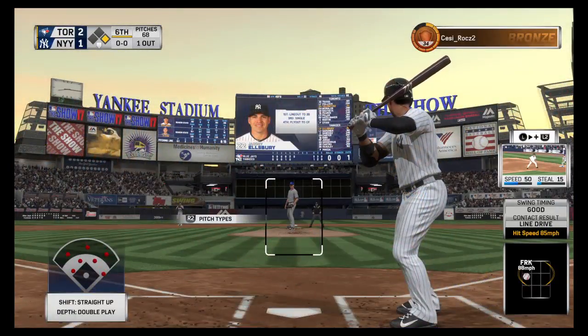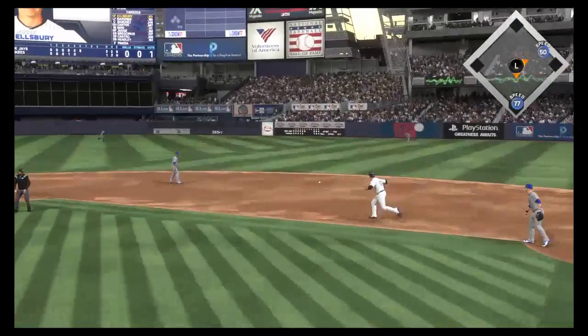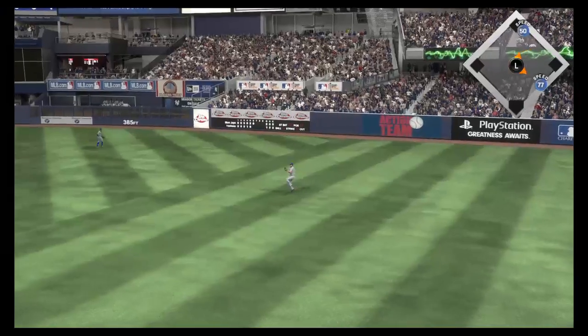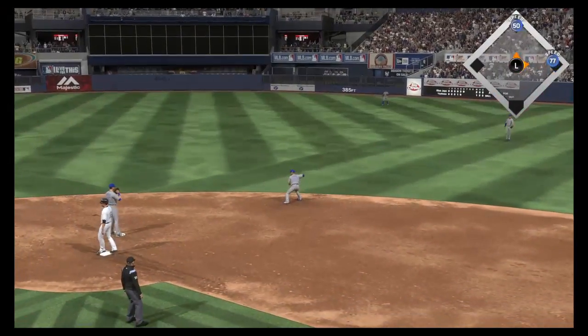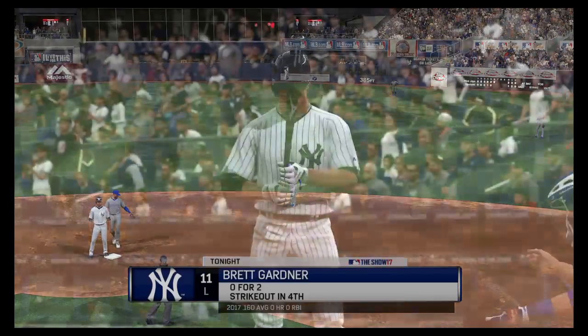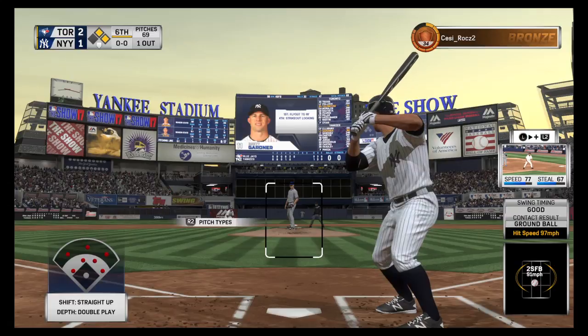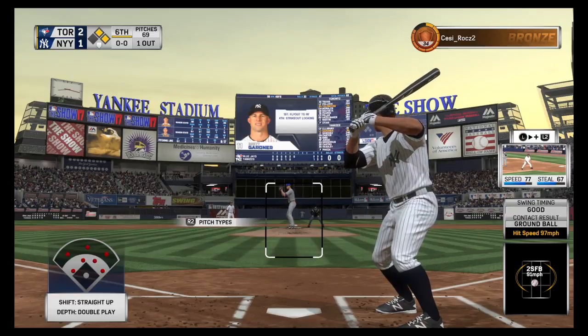Digging in to try it again, Jacoby Ellsbury. He started out the evening 0 for 2 so far. And Ellsbury's aboard with a base hit. Digging in once again, Brett Gardner. Third trip to the plate for him here tonight. 0 for 2 at this point.